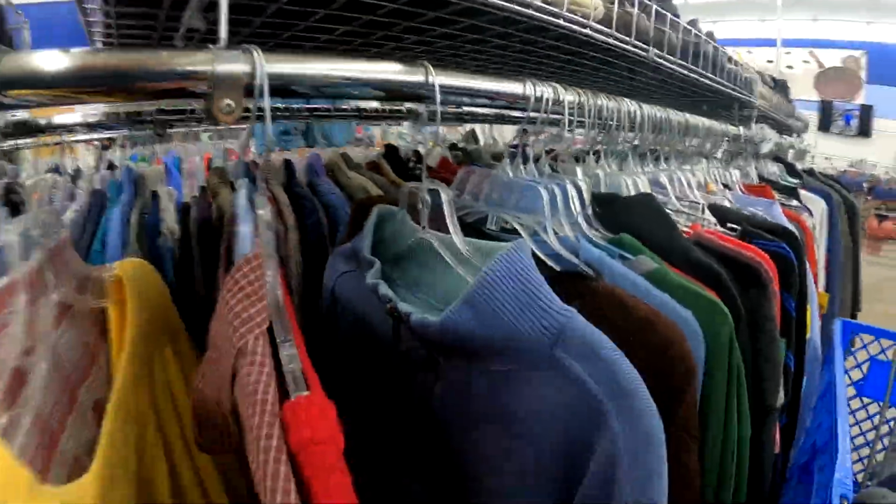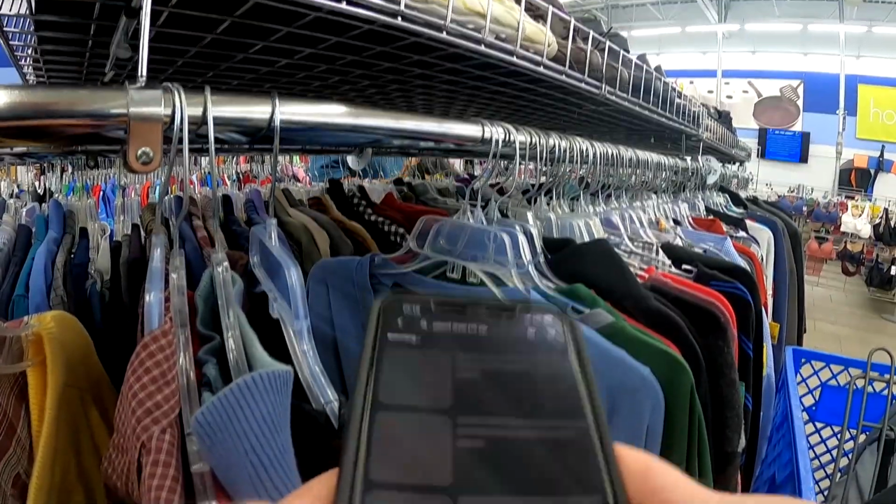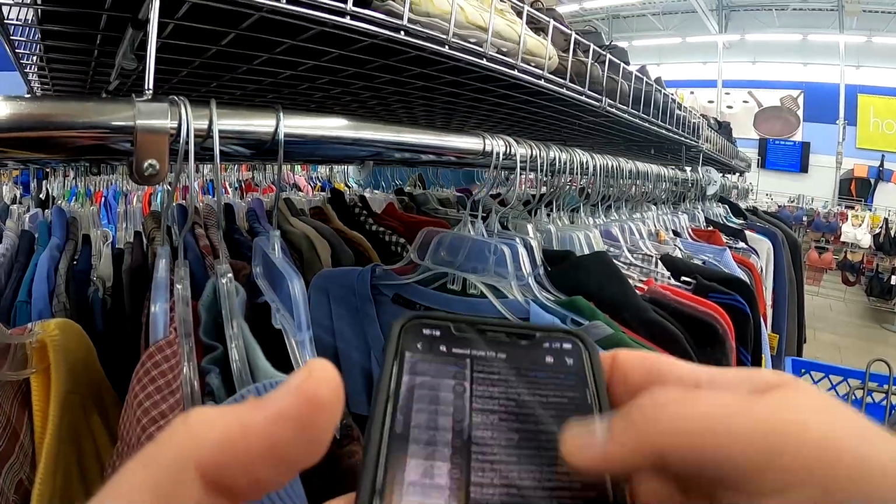This was called Island Styles. It looked like it could have been one of those off-brand Tommy Bahama brands, so I did a quick lookup real quick. Wasn't anything special, so I left it and moved on with my life.